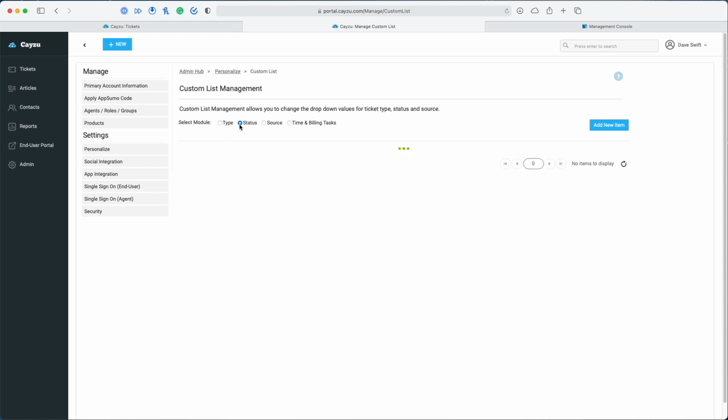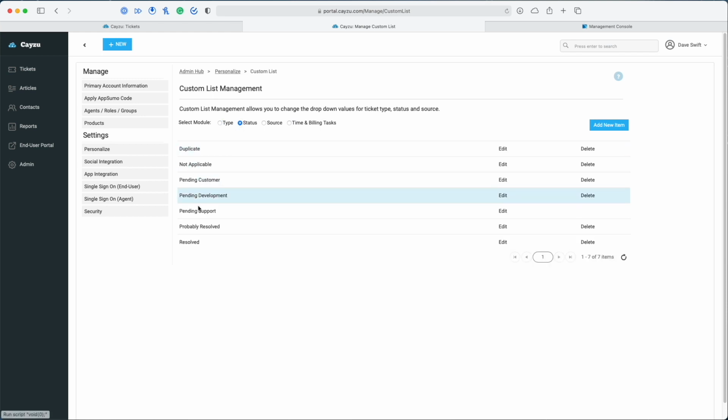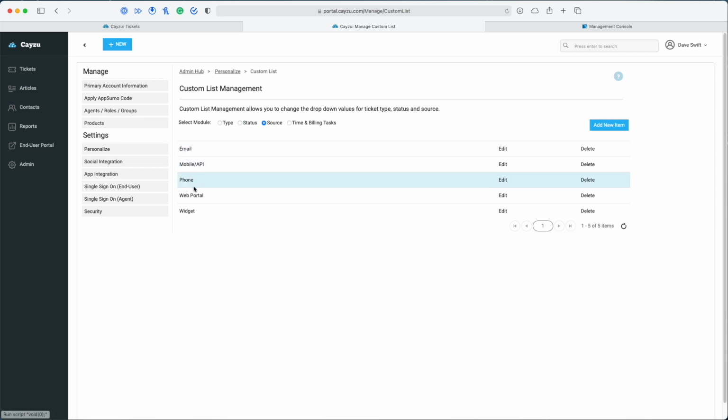I can also change the status. So we have, maybe I'm not going to use duplicate because I would just merge them if they're duplicates, right? I could remove that one if I wanted to. I could change the sources. So if I'm not going to be using phone, I could remove this one.